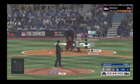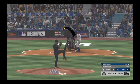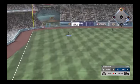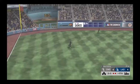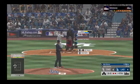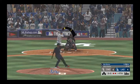Stepping into the box, Mookie Betts. It's been a 2-for-4 effort for him so far in the ballgame. Skied in the air to straightaway left. Waiting on it is Jimenez. He hauls it in without any trouble, and there are 2 away. So here's the cleanup hitter, Max Muncy, and he needs to make something happen. They're down to their final out here in the 9th.